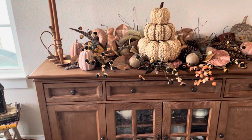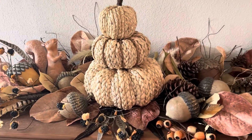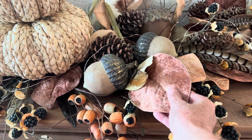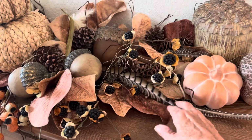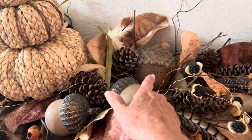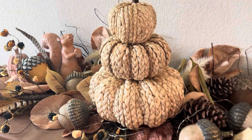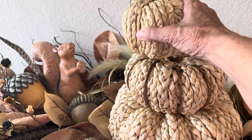This buffet we ordered from Kirkland's when we moved here, and I kind of use it as my mantle since we don't have a fireplace in this house. So I just displayed all this fall goodness. Those big magnolia leaves are from Hobby Lobby, and again, I wish I had gotten more of them. I used the blackberry stems, added some acorns, feathers, and stacked up these pumpkins.